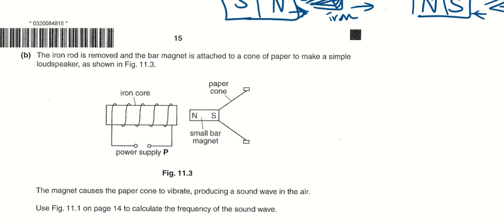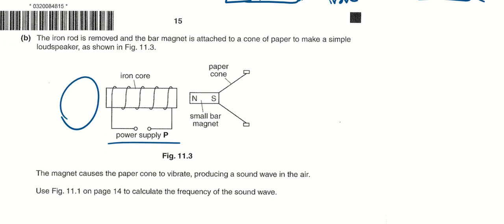Okay, part B, the iron rod is removed and the bar magnet is attached to a cone of paper to make a simple loudspeaker. So no more iron rod. We still have this power supply which changes direction every 0.01 second, remember? So the magnet causes the paper cone to vibrate, right?